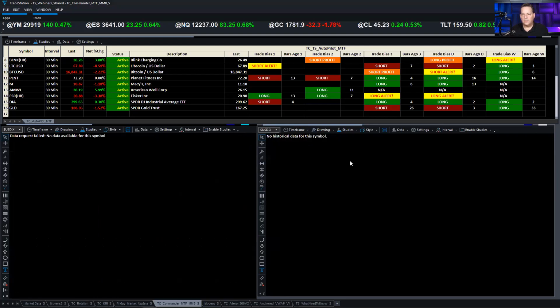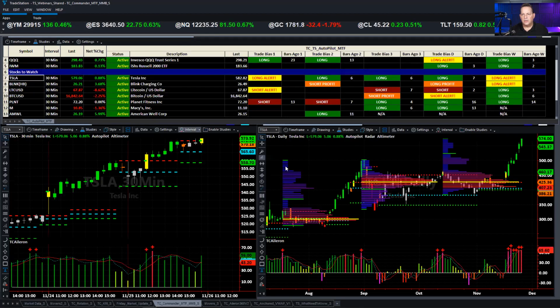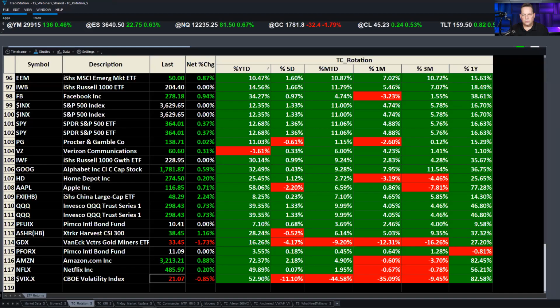I don't have the data. I'm drawing a blank on what the symbol is right now for the US dollar. All right, let's go back to, well, I'll figure it out.